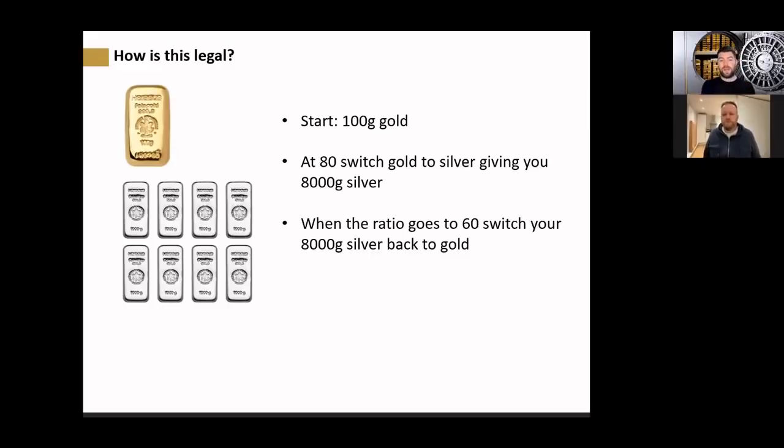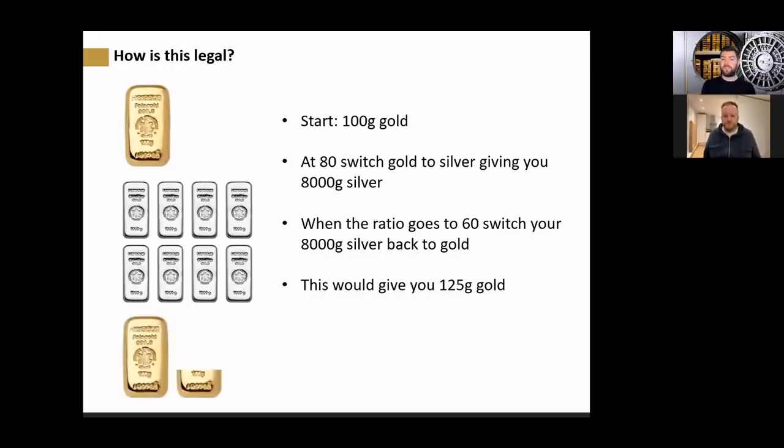So this is where we look at when the ratio goes to 60, you switch your 8,000 grams, your 8 kilos of silver back to gold. And as you can see, because the ratio has gone down, you've got 8,000 grams. So you're going to get more gold than you started with because the ratio is now 60. And if you did that, you switch your 8,000 back to gold, then you'd get 125 grams of gold. Okay. This gives you more gold than you started with by 25 grams.